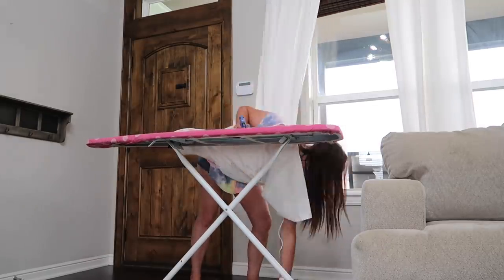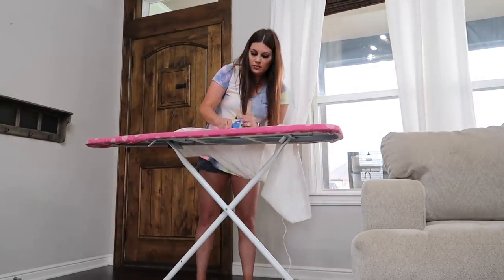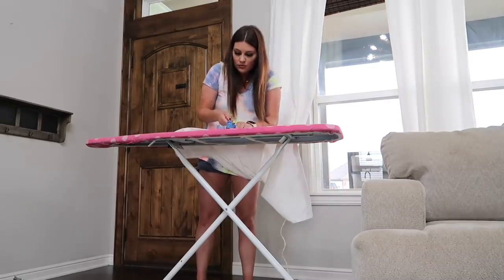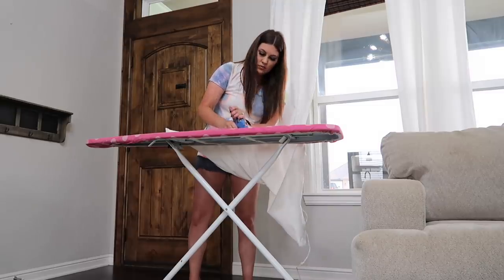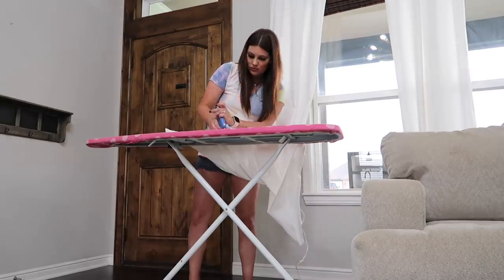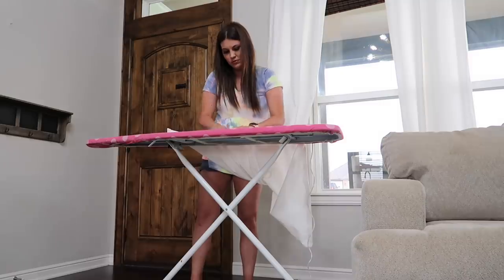Now, if you want to do this the right way, you would take them down, measure them, do all that fancy stuff, but I don't have time to do that. You may not have time to do it. I felt like this worked. It was to the point, and I'm happy with how it turned out. So like I said, I'm going to shorten these just a little bit, and then I'll show you how this one turns out.